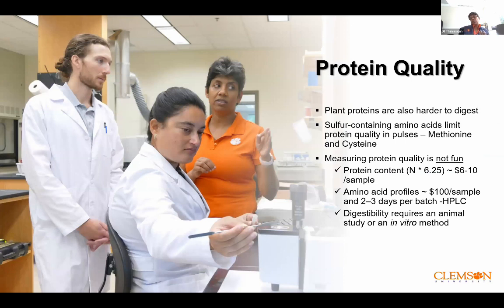One of the major things we are addressing in pulses is protein quality. Most of our breeders are looking at protein content, which is about 20 to 25%. But we know the amino acid balance is different, because pulse protein has low sulfur-containing amino acids compared to cereals, while cereals have higher sulfur-containing amino acids. That's why we usually balance pulse protein with cereal protein to get a balanced amino acid profile.